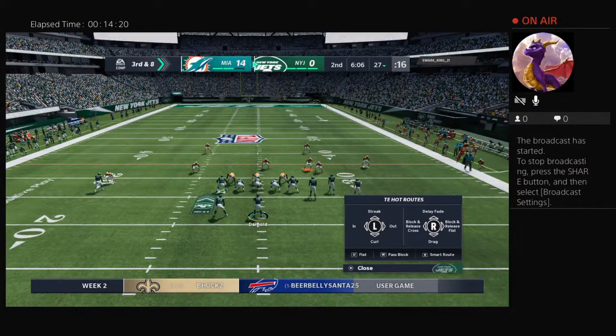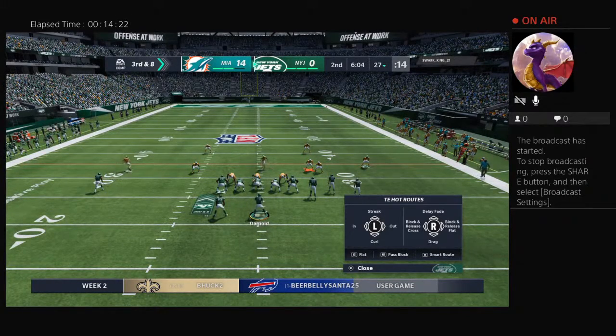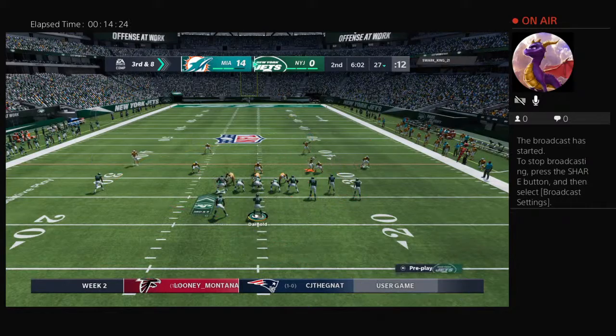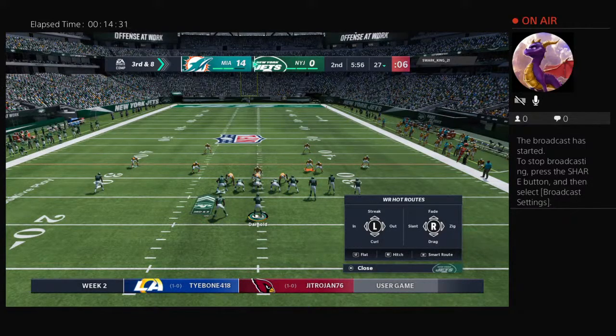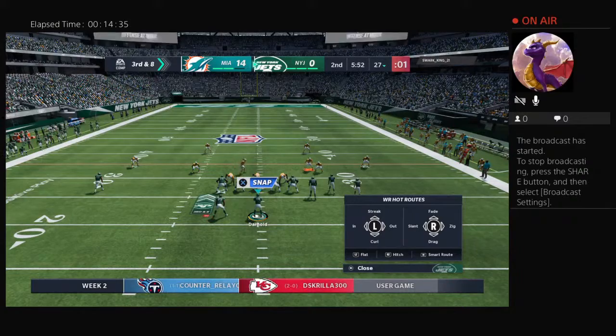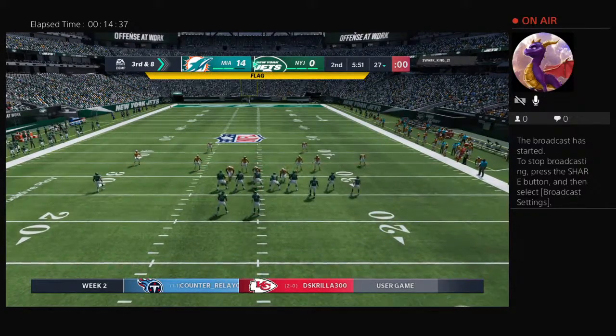I can't believe they even let you play. Mike 20, Mike 20. Watch the ball. Here we go. Let's go, defense. Let's go, defense. Here we go.